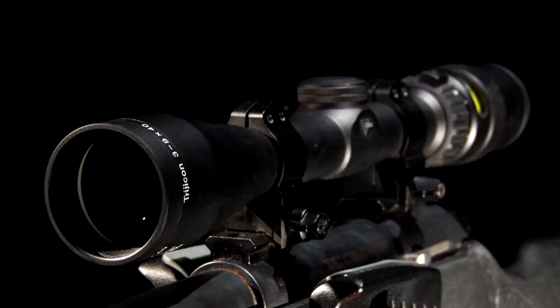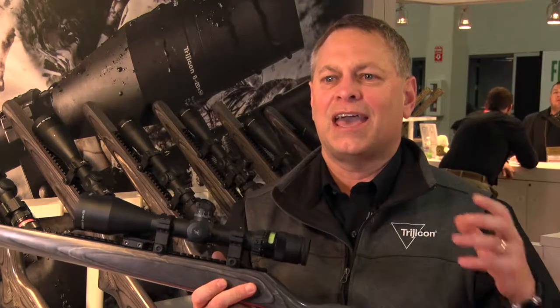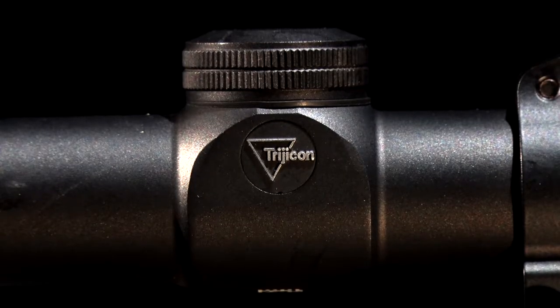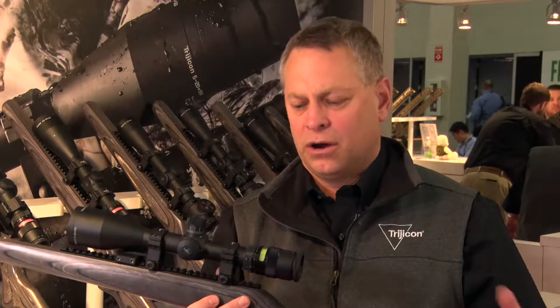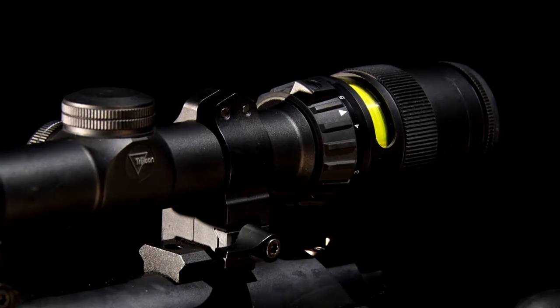Really what Trijicon is known for is, you know, their brilliant optics. And what we have here is battery-free illumination in the AccuPoint line, which is really critical in hunting and making you a more successful and more confident hunter. As you can see here, we have fiber optic, which gives you daylight brightness. So when you look through this scope and look through our reticle at the center, this is gonna give you a green dot that you can instantly draw your eye to. And again, because it's fiber optic, it's completely battery free.